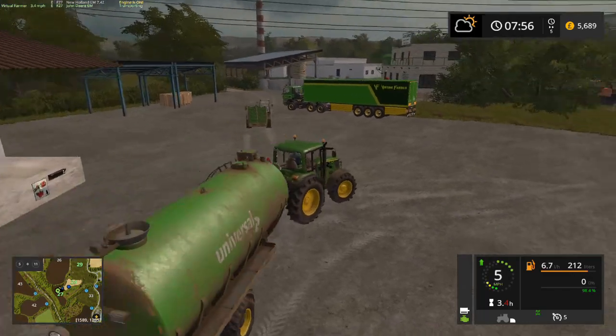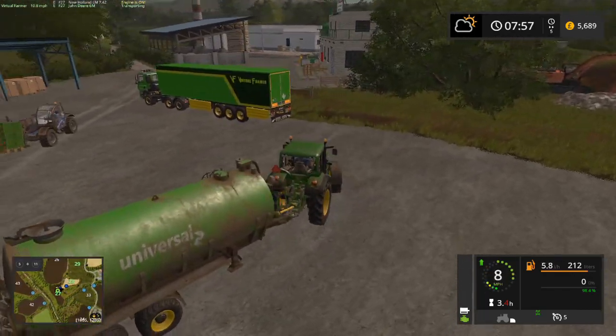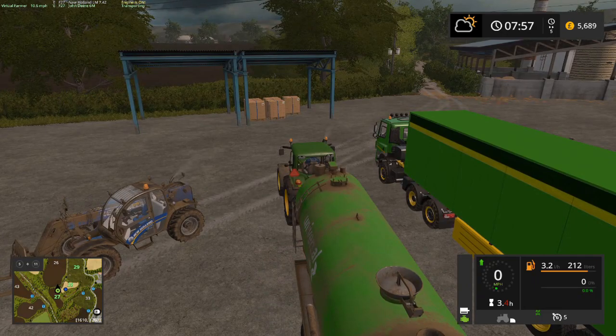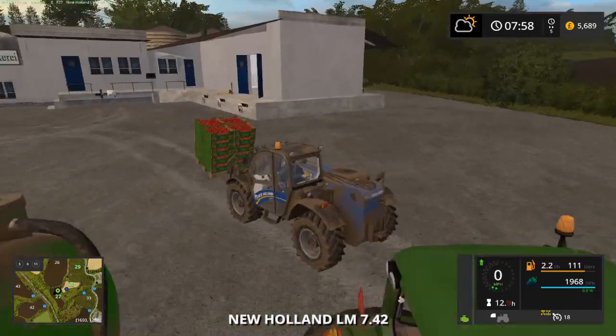22,500 litres of milk. Just park this out of the way next to our freezer lorry. There we go. Turn that off. That's actually quite a big tanker on there.